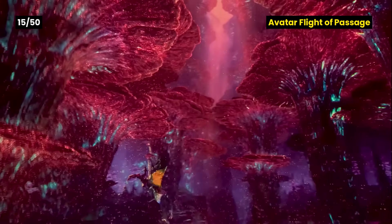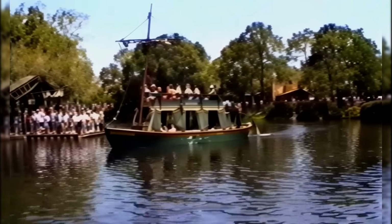Avatar Flight of Passage in Disney's Animal Kingdom, an immersive flying experience that's often considered one of the most impressive rides on property. Bonus time.